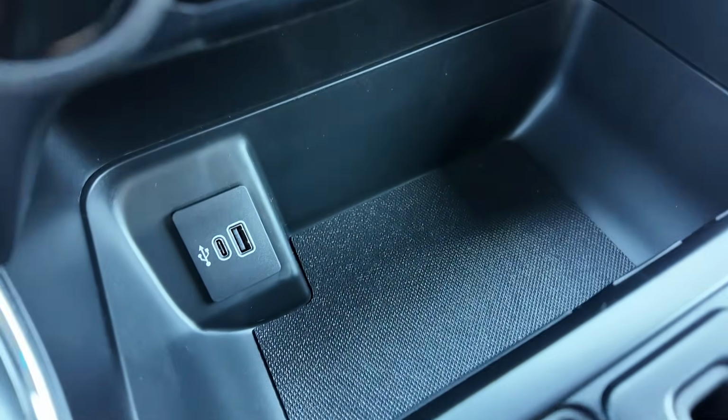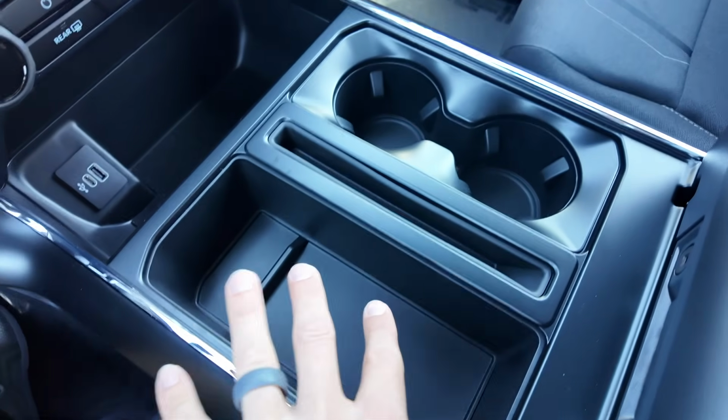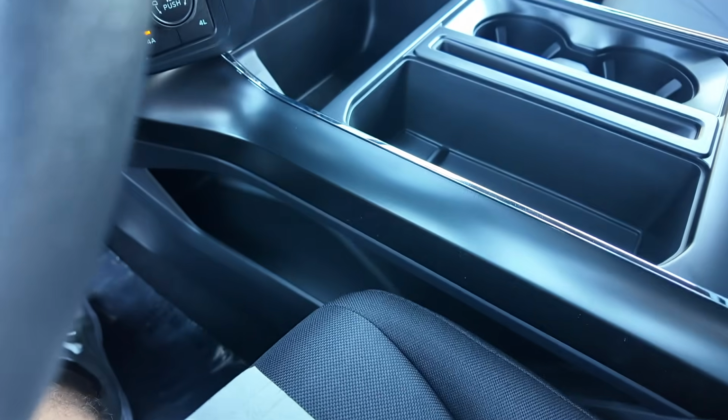You're going to get more plugs all down below with a huge storage bin, cup holders, a phone slot, more storage in the center as well as on the side.